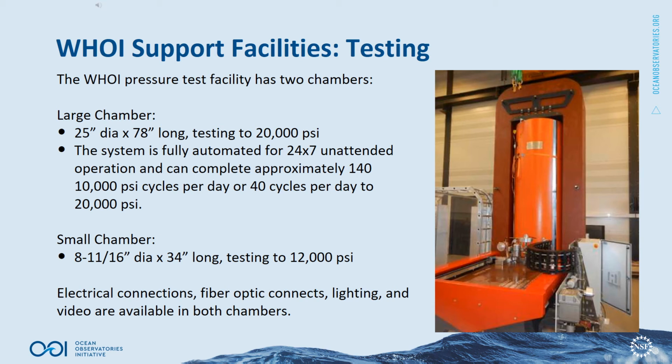The smaller chamber is just over 8.5 inches in diameter and 34 inches long and can test up to 12,000 psi. Both chambers have the capability of providing electrical connections, fiber optic connections, lighting, and video. These chambers can be used to test pressure housings or instrumentation to the operating depths of the WHOI arrays.